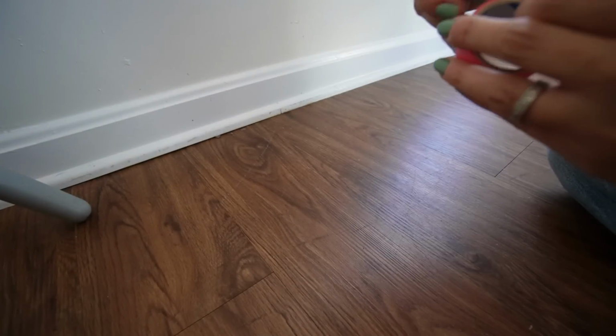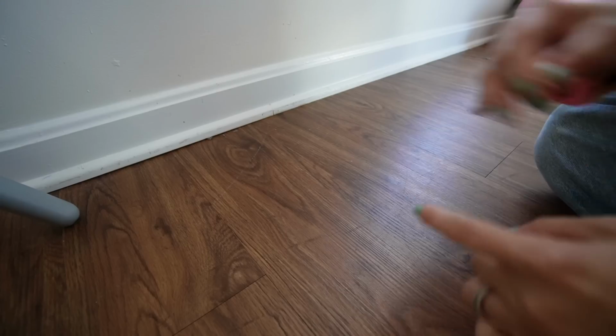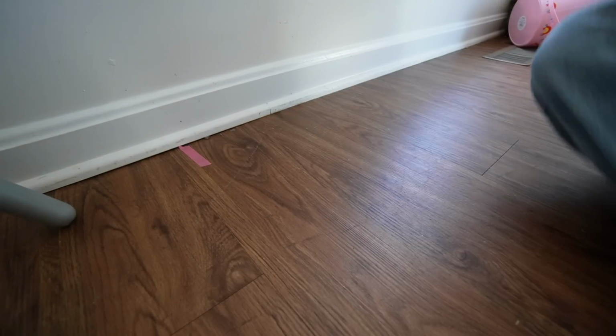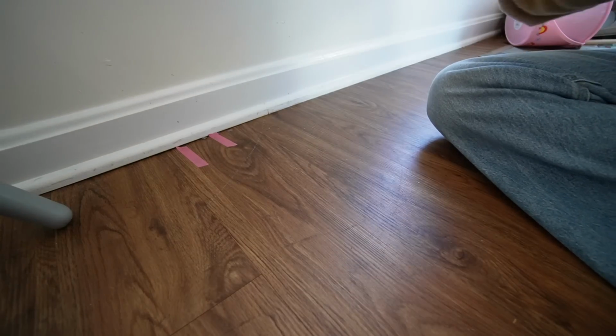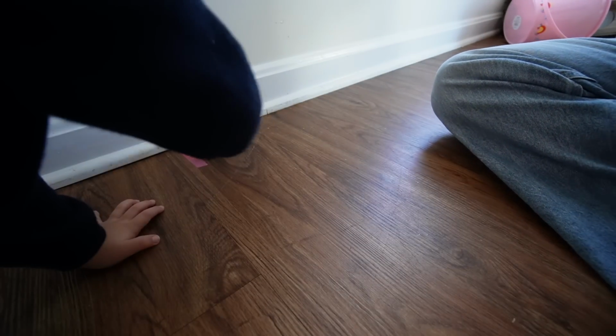Look, Jackson, I have some tape. We're going to make some parking spots for your cars, okay? And you can go get your cars. We're just going to put this on the floor. Look, that's a little parking spot. And then you get your cars and you put them in the parking spot. So, like this. Everest can park in here. She can go boop, boop, boop. No. She can park there.